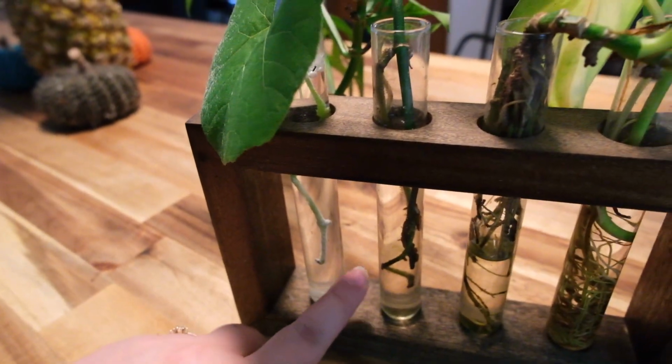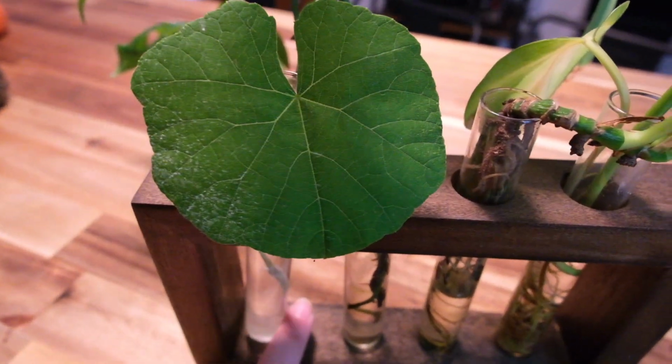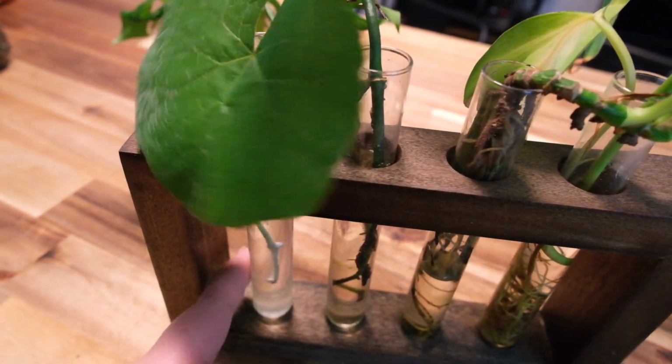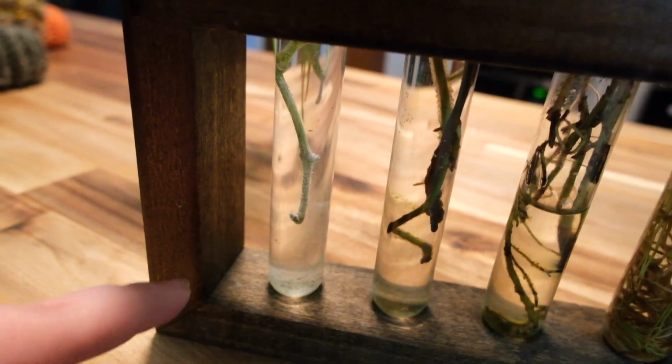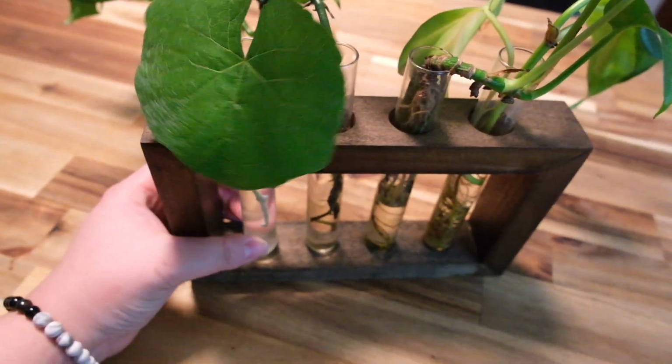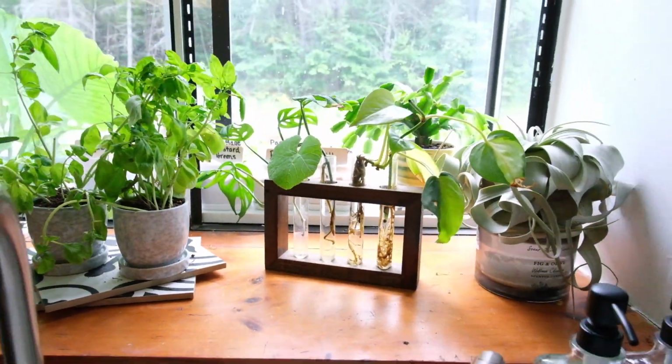So in this test tube, this is what one of the leaves looks like. And this is the best situation that he's had so far. He's just trying to get some roots to grow out here. That way he can plant it. But that's what it's looking like. Yeah, we've got it on the windowsill.